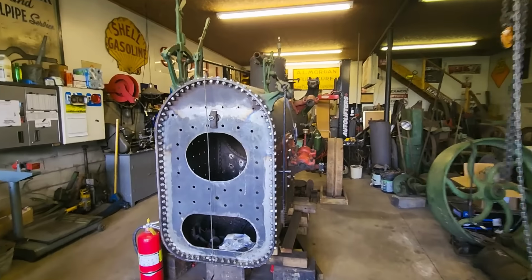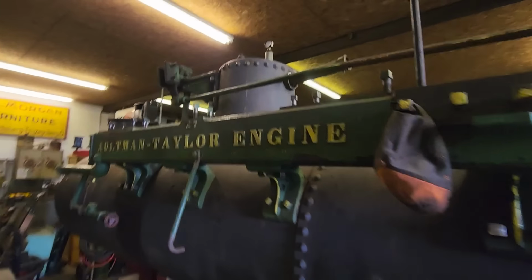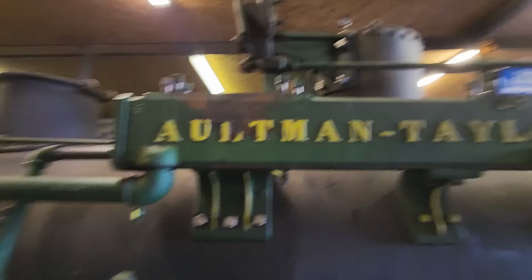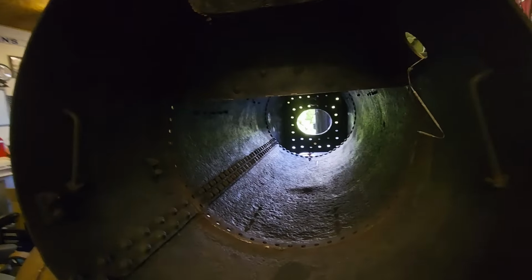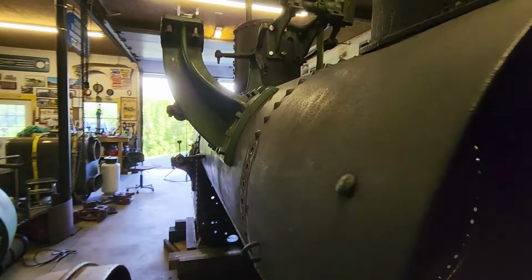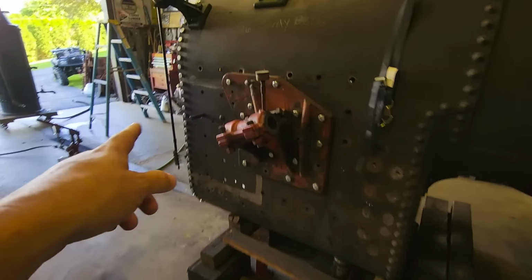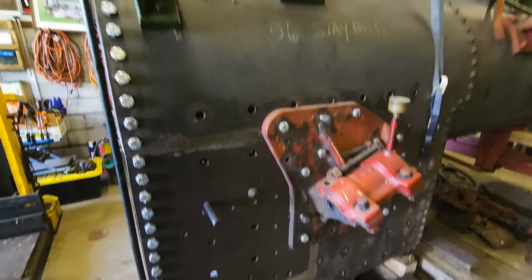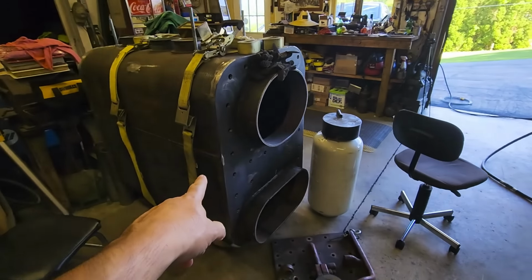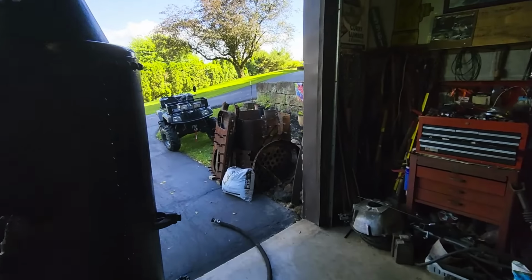So since we're waiting, we're going to talk about the big steam tractor here. This is an Altman-Taylor traction engine made by Altman-Taylor Company in Mansfield, Ohio. We bought this thing, I don't know, like 4 years ago, and just got really gung-ho into working on it. Got some new patch panels put in. This material was thin, and got a new firebox made for it. The old one's out here. You can see how rough it is.